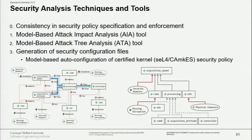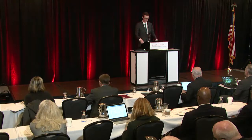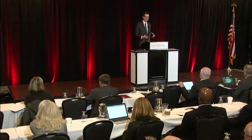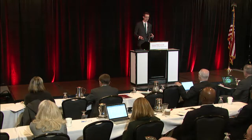you've specified. We've targeted a couple of certified kernels like SEL4, which has mathematically proven a number of desirable properties about it, and so you can have some fairly high level of confidence in your policies enforcement. So we recognize that these tools have to be used in the real world, and it's not enough to just analyze models as some part of an intellectual exercise.